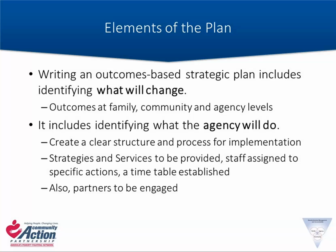So you want to make sure there's a clear structure and process for implementation. This is where good details come in. You want to make sure that for strategies and services, there's staff assigned to those specific actions and a timetable that's established, as well as what partners need to be engaged in that process, especially when you're working at the community level.